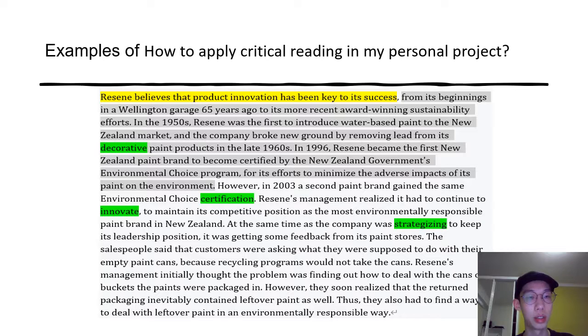When I read it the second time, I will highlight the important parts of the paragraph in yellow and gray color. As you see, the key ideas I have highlighted in yellow color, and I have highlighted the evidence in the gray color. This is the evidence for the key ideas. In this way, I can expand my vocabulary. And through critical reading, I can analyze what this paragraph is talking about more efficiently.